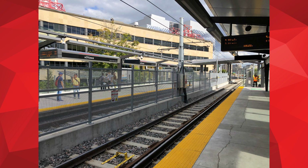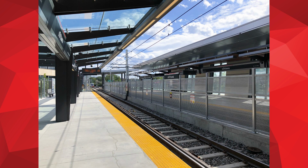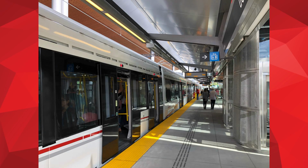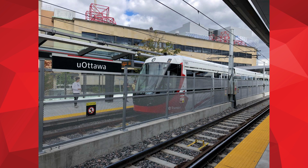Like you said, I have heard a lot of criticism for the eastbound platform, that there's just one set of stairs and two elevators, and it would be nice if they could make that emergency exit a regular exit with fare gates, to provide a little bit more accessibility, a little bit more flow through the station. But otherwise it is quite a nice station, very large, very prominent. Good size for the high volumes from the University of Ottawa.